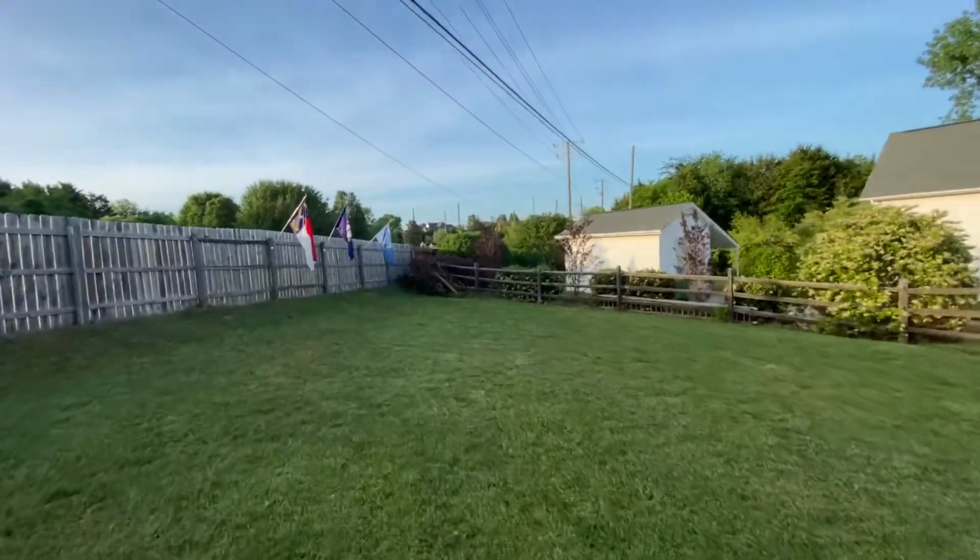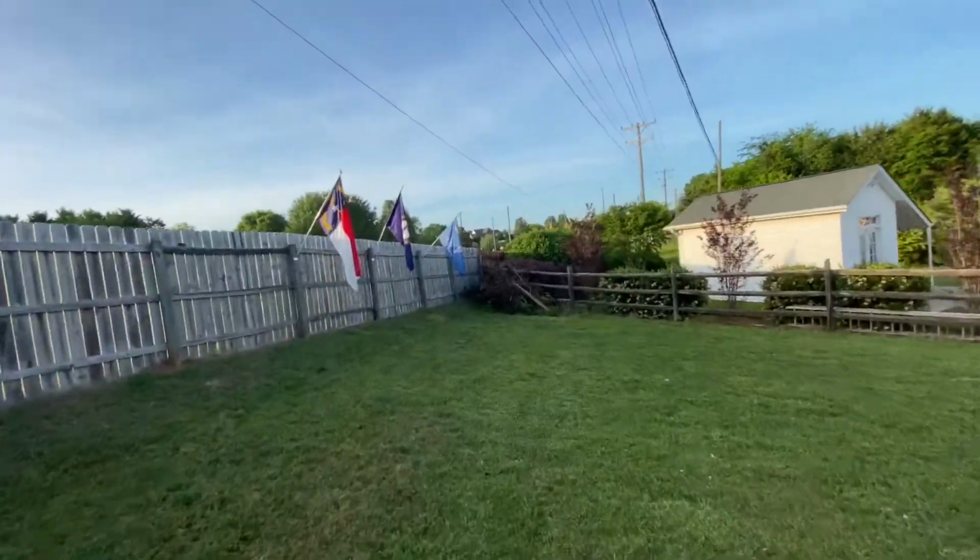Oh, well, great. It looks like these flags, I have to retwist them. I don't know, that's not really good at all, or is it?